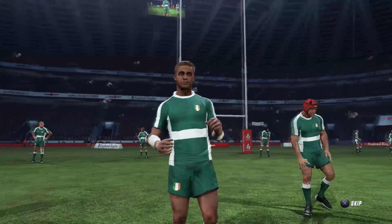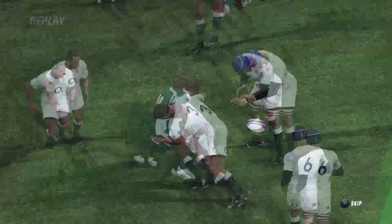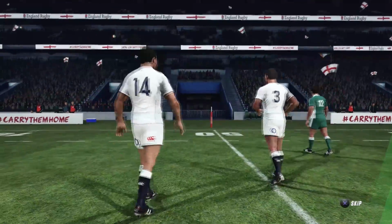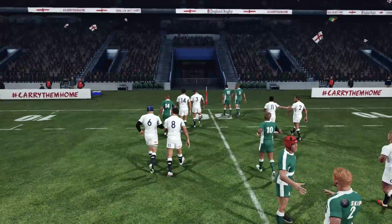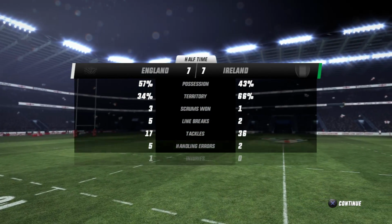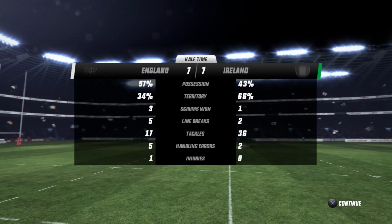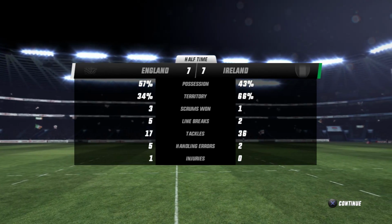Madigan knocked it on, trying to kick it into touch. Wow. That is game-changing moments by Ireland right there on defence. Two big moments of the game. 7-7, we head to half-time, all tied up. Who would have thought we would end this way at the break?